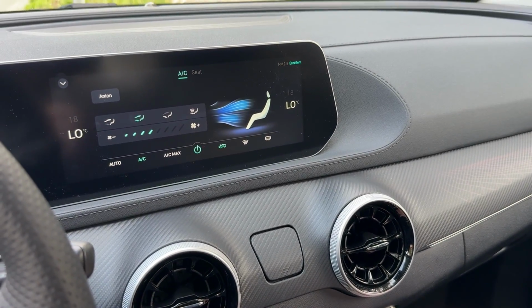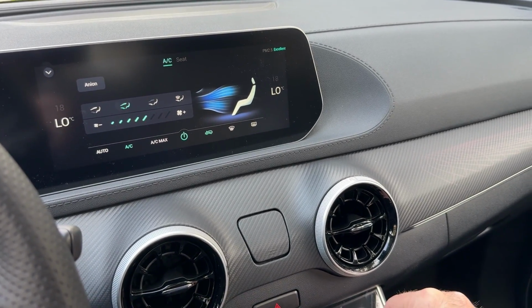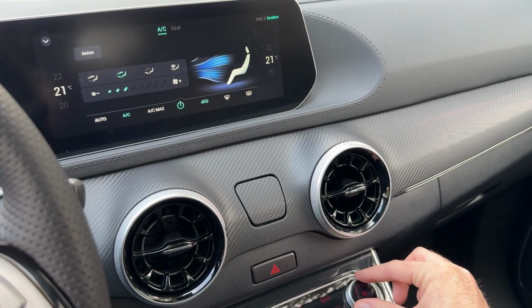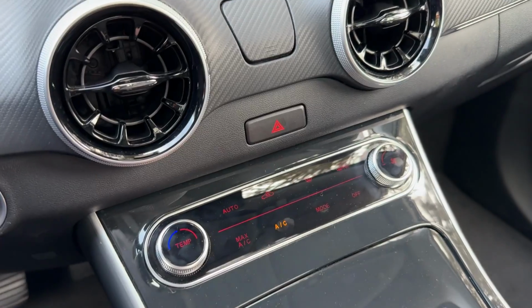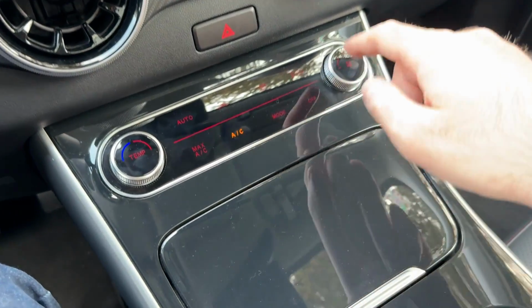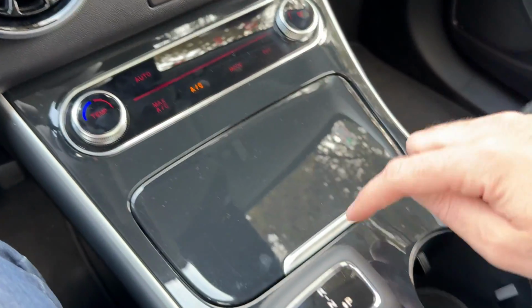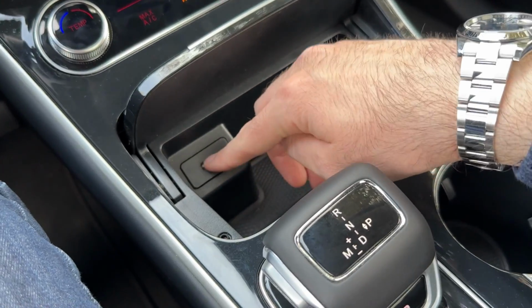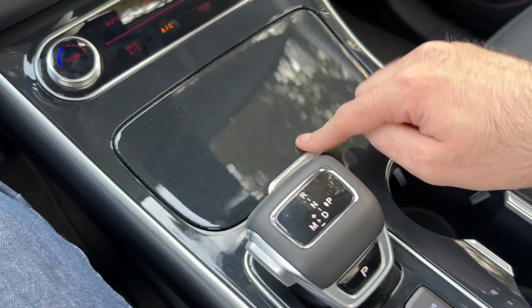So you see here is where you would adjust the air blower, and then this is for the temperature, so very easy to use. And then here you can press those for various functions, as you can see here. Now if I press this, we are greeted with the USB port and the storage area.